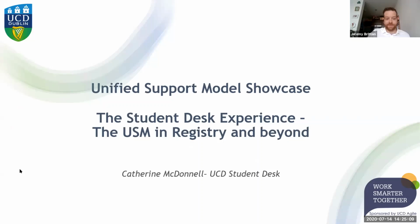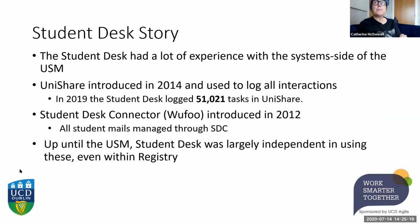So my name is Catherine McDonnell, and I am the team lead over in the student desk. And I'm going to talk to you about the USM in Registry and beyond. So the student desk, we had a lot of experience with the system side of the USM. So we had been using UniShare since 2014 and Wufoo since 2012. So we were well used to the systems.